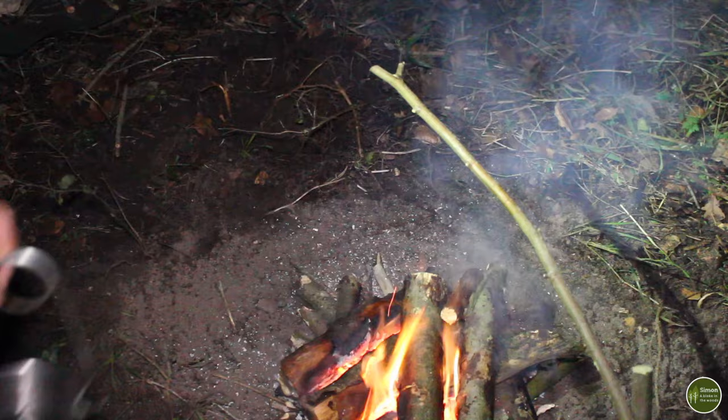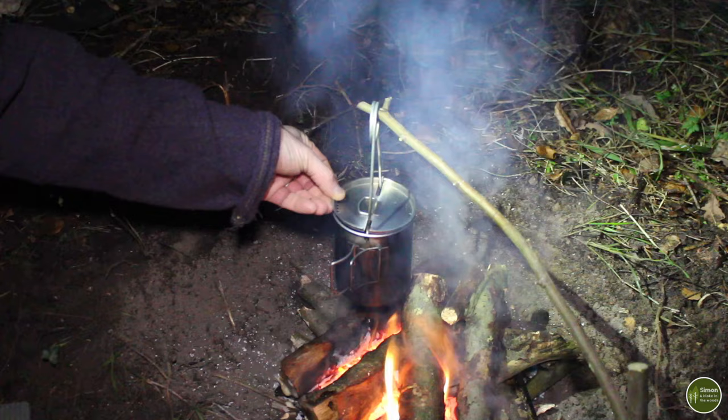I'm sitting in completely the wrong place. Now, the other thing I haven't had since breakfast is a drink, so I'm going to get some water on the go while that fire is building up. I'll have a nice cup of tea.